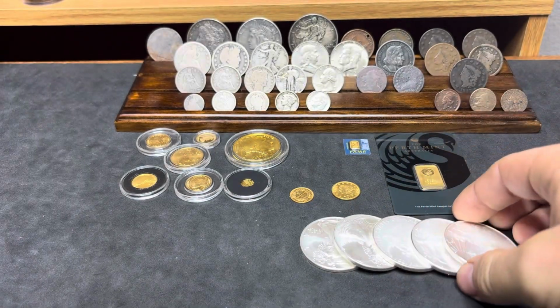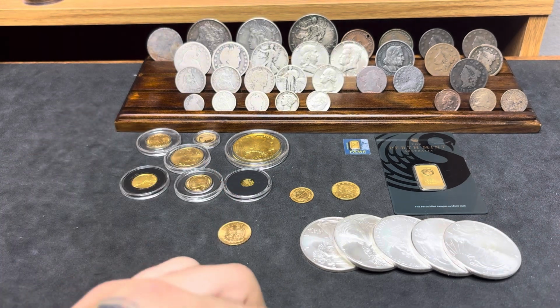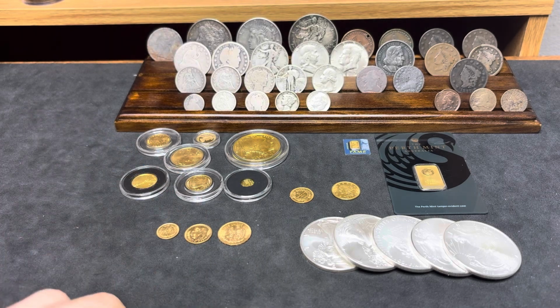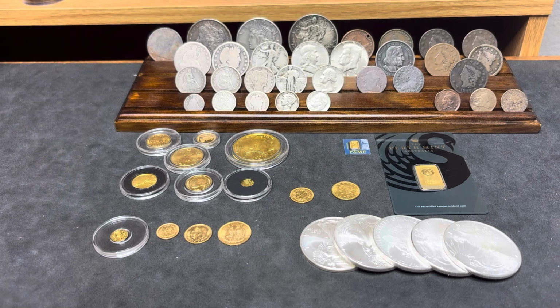I'm Joseph, and I store 20% of my income in the form of coins and precious metals. I've been dollar cost averaging every 2 weeks, but lately I've been trading my silver into gold.